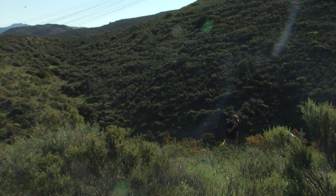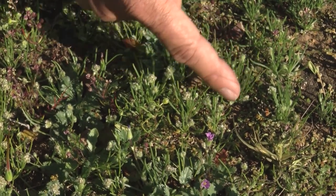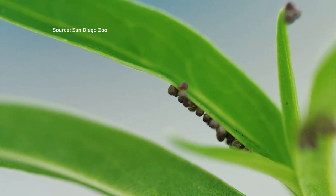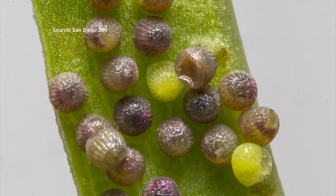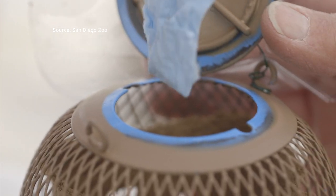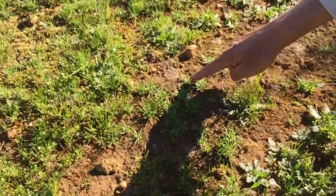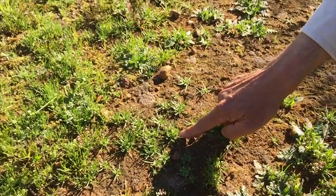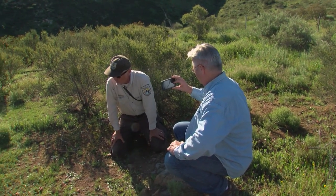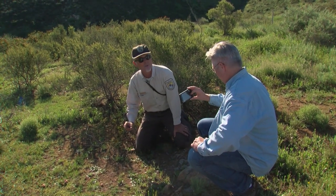This habitat is considered prime territory for the quino. The fragile butterfly lays eggs on or around the California plantain in the spring. The eggs and the larvae spend most of their life on the plant, the ground, or safely tucked in a web-like cocoon. When they emerge from summer dormancy, when the winter rains come, they cause this plant to emerge and start growing, and the caterpillars emerge from dormancy and eat this and grow and shed their skins and grow some more until they're about 3 centimeters long or so.